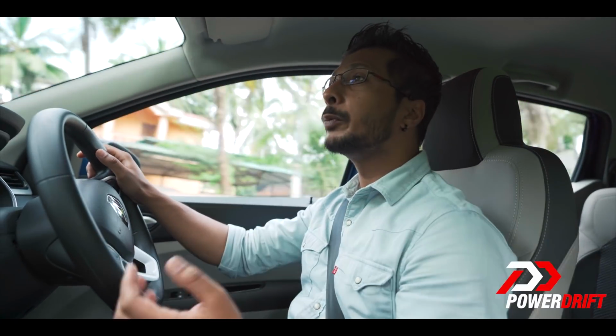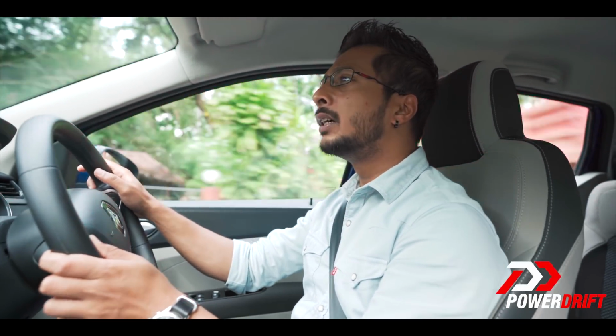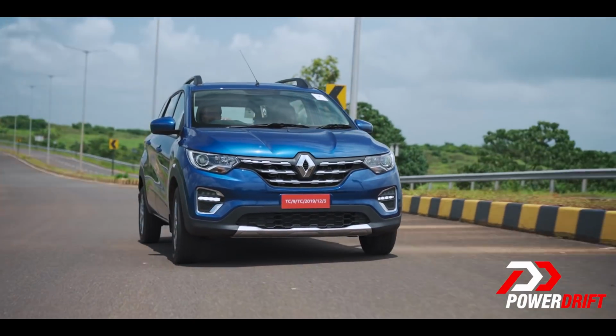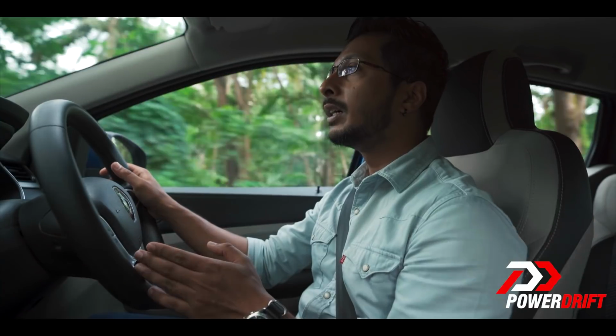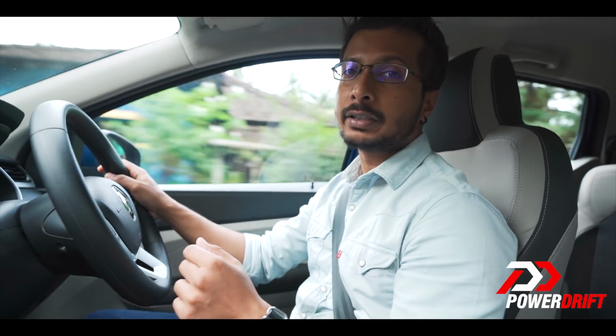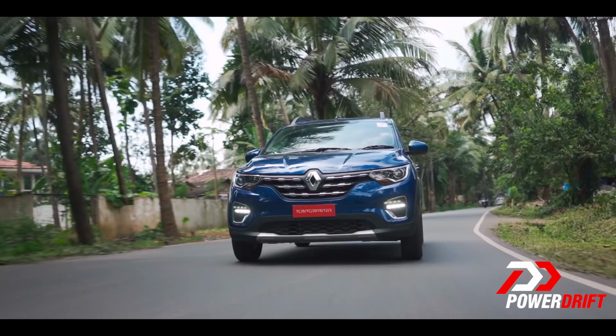Your right foot will have to put in a little effort to get the revs up to 3,500 RPM, post which the variable valve timing will help with a little boost and get the revs up to 5,000 RPM, after which the power actually starts tapering off. And that means at highway speeds, overtaking will be a bit of an effort. But the Triber isn't built for speed, and it's the city where it really shines as a quick little car.